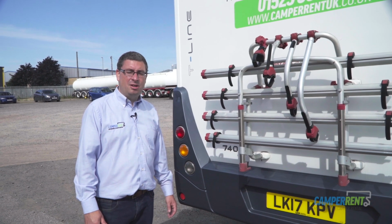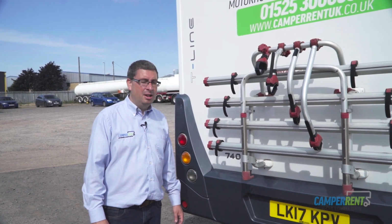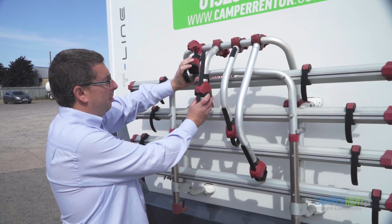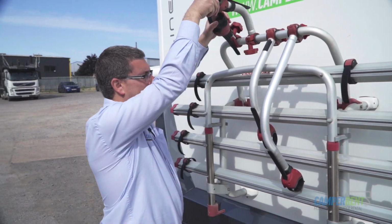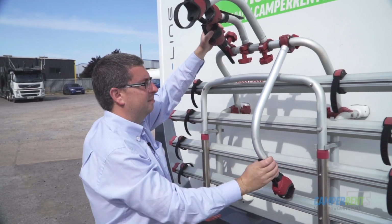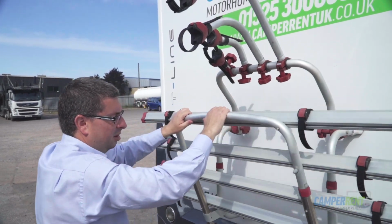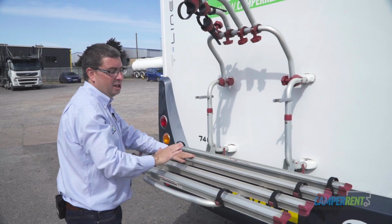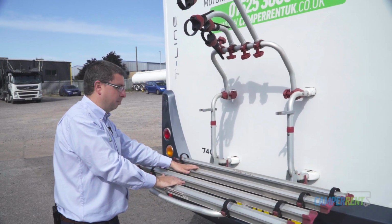Okay, so if you've chosen the option to take the bike rack on your holiday, this is what it will look like when you receive the vehicle. To work the bike rack, simply move these arms up, pull the rack down, and you can start to load your bikes on here. All of our bike racks take a maximum of 4 bikes.